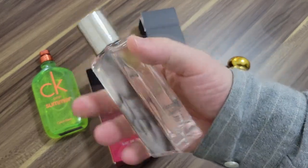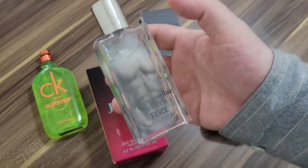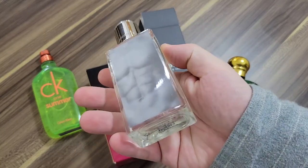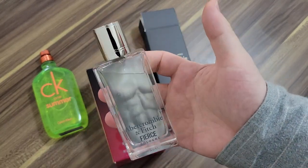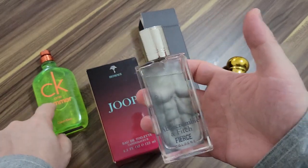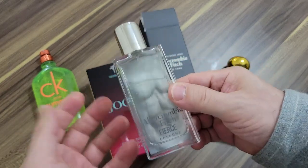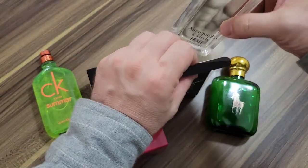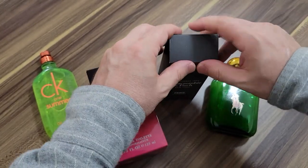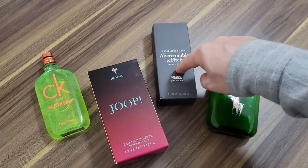It wasn't cheap. It was 5,000 yen, but 5,000 yen is about $35, so that is cheap for this. What's it worth? I don't know. It's got to be worth 100 bucks, right? I think this is worth 150 bucks. Just like this one, I think this is worth 150 bucks for one that is in like new condition. Abercrombie and Fitch Fierce, a classic on the EDT channel. That's not the first one, that's not the last one you're going to see.